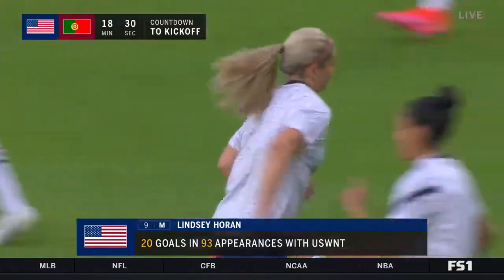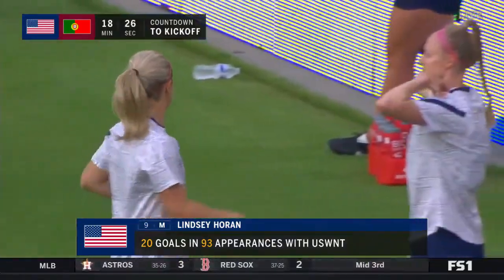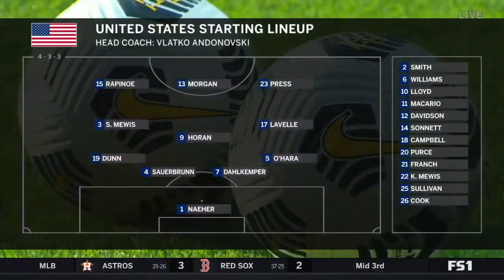The team with 19 chances created this calendar year also shares the lead with 4 assists. We're about 18 and a half minutes away till kickoff.